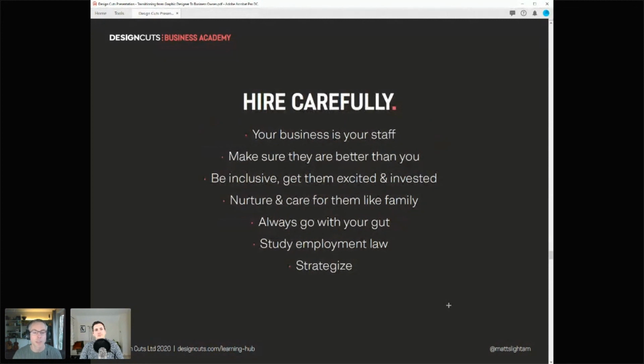Do hire carefully. Remember that your business is your staff. Make sure they're kind, make sure they're lovely, make sure they're hardworking. Your staff is your business. You spend 24/7 with these people, so it's really important that they're really, really great. Make sure that they are better than you. If you're hiring a web designer, they're better than you at web design. If you're hiring a brand designer, they've got to be better than you. Everybody in your business has got to be better at their individual skill set than you are.